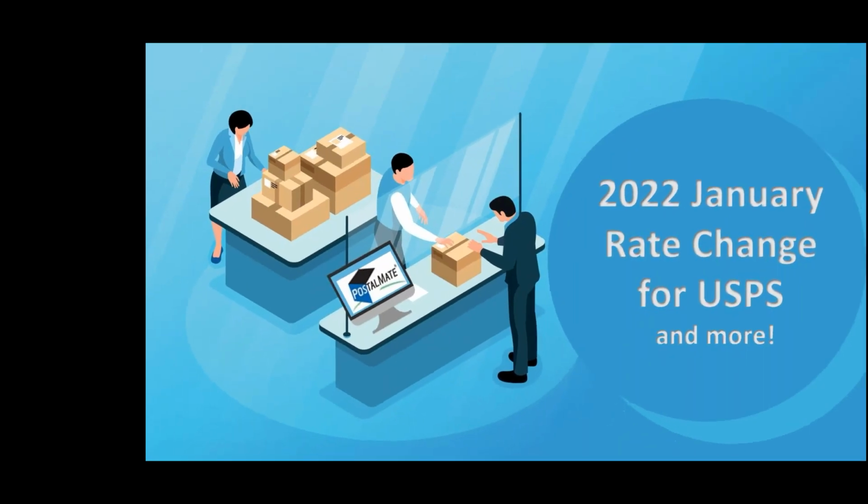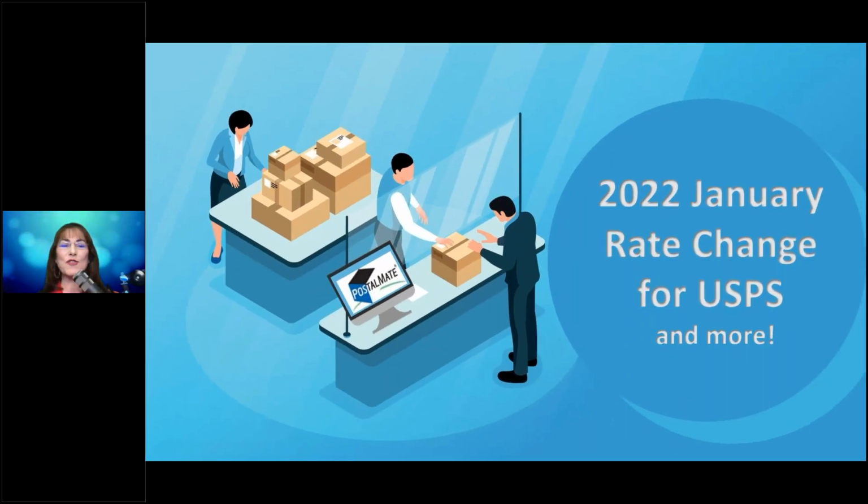Postmate webinar 2022 January rate change for USPS and more, lots more.